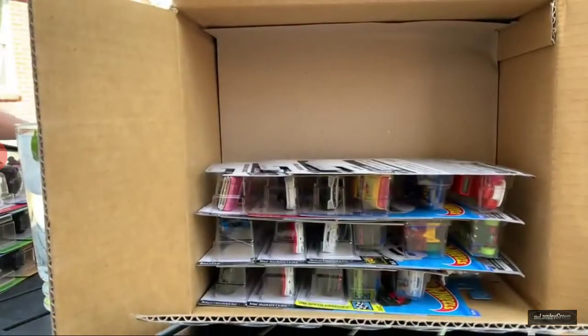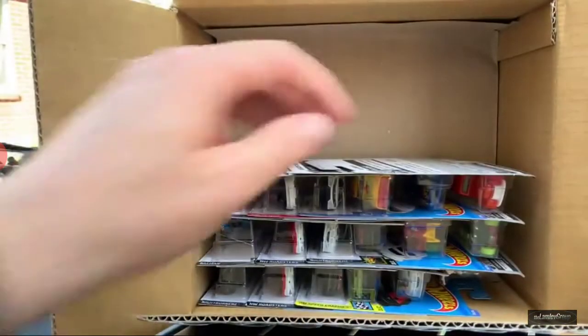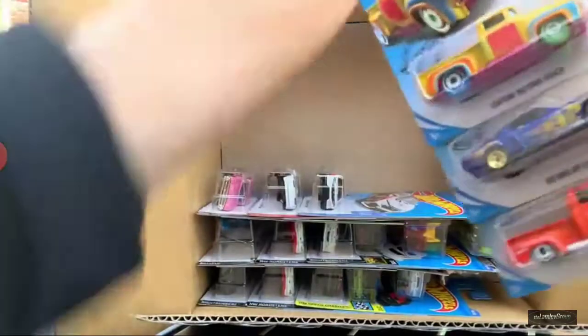Velocita and the Acura NSX. Okay. So far, nothing too interesting, but we're getting there. Put it over here. See, outdoor videos are the best because delicious beverages just show up.